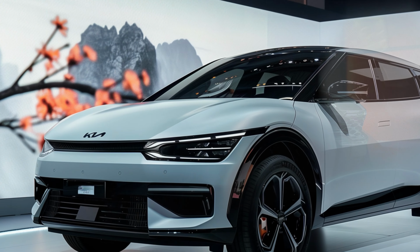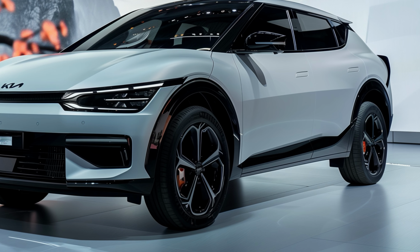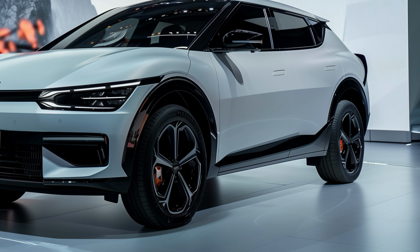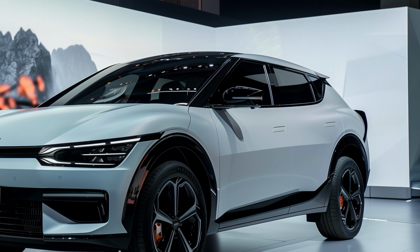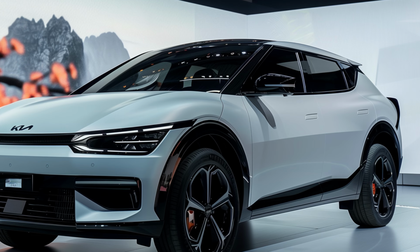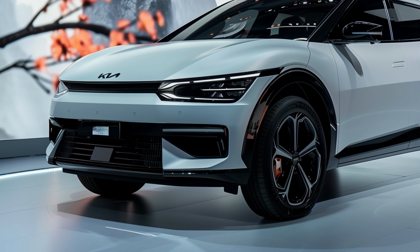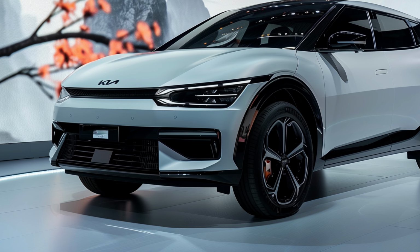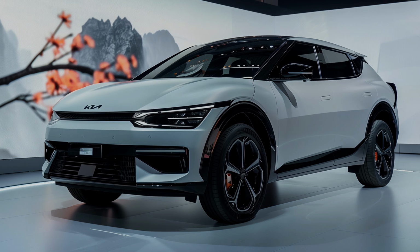From its edgy, futuristic styling to its long list of standard and available features, there's a lot to like about the Sportage. However, its underpowered and relatively inefficient engine is a significant drawback, producing only 187 horsepower from its 2.5-litre four-cylinder engine. The Sportage can feel sluggish, especially when loaded with passengers and cargo.